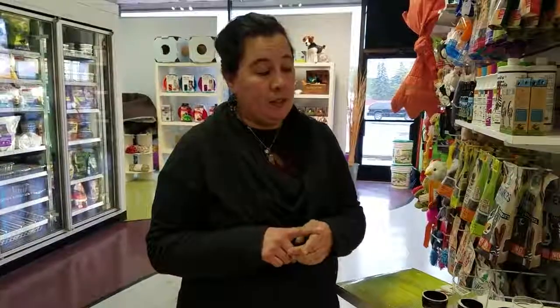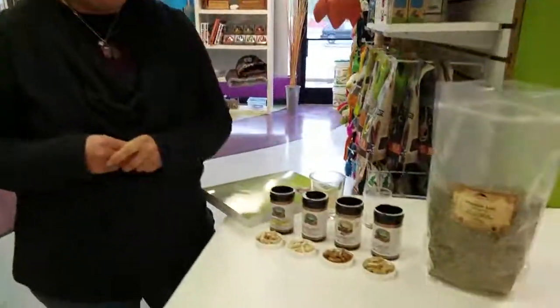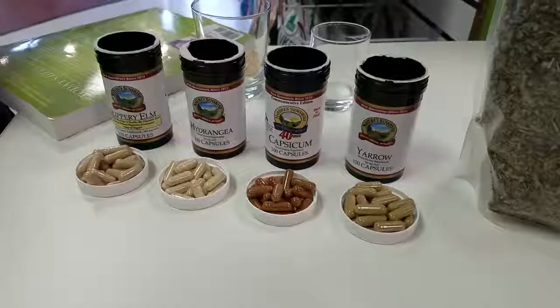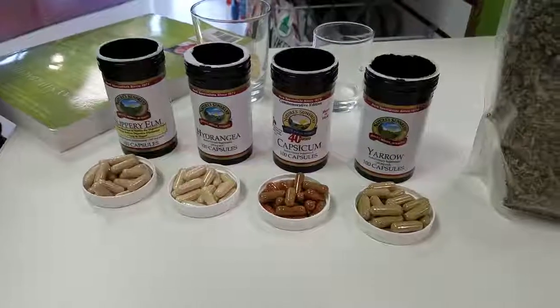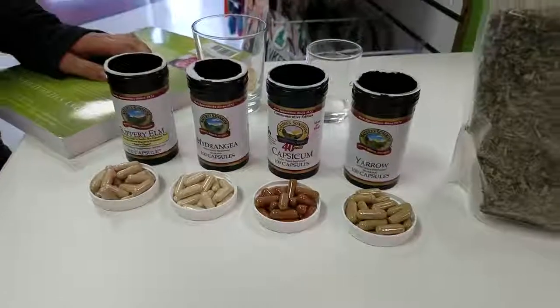So if you cut yourself, you can actually go over and take a stem or a leaf and chew it up and actually put a poultice right directly on that wound, and it stops the bleeding pretty quick, if not instantly. Capsicum, you can also do that. You could open a capsule and put it directly on a wound, but I will tell you it's going to burn. It will stop the bleeding pretty quickly. If that is the only thing you have in your house, you use it. But if you're outside and yarrow's around and it's abundant, you use the yarrow.